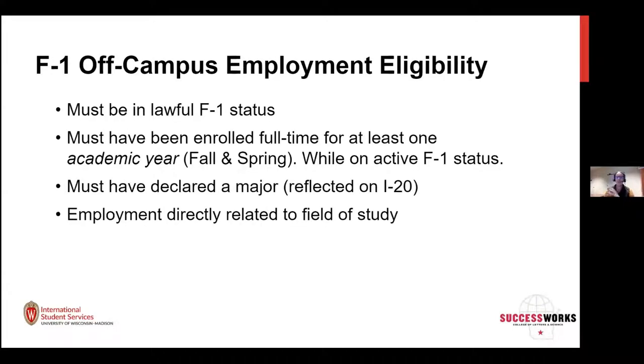Okay. So some notes about off-campus employment eligibility. First, you must be in lawful F1 status, right? So that means you have an active I-20, you have been maintaining your status by enrolling full-time for all of your fall and spring semesters and your first semester on campus. You're reporting to ISS when you change addresses. You also have to be enrolled full-time for at least one academic year. That's one fall and one spring semester. That's also while on active F1 status. So unfortunately, any semesters you are maybe all online taking classes from outside of the US without an active visa or without an active I-20 do not count towards that academic year requirement. You also have to have declared a major. To work off campus, your work relates to your major, which is why you have to have one declared. So next slide.